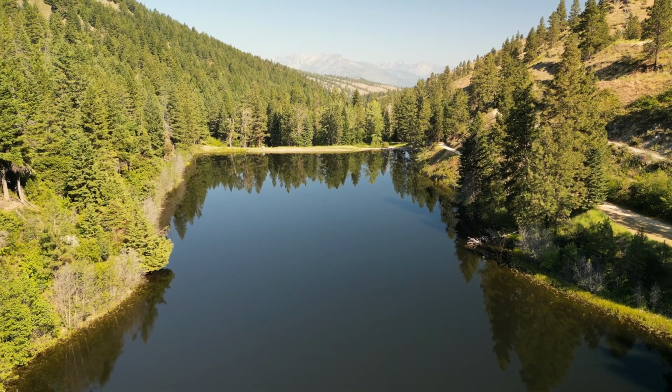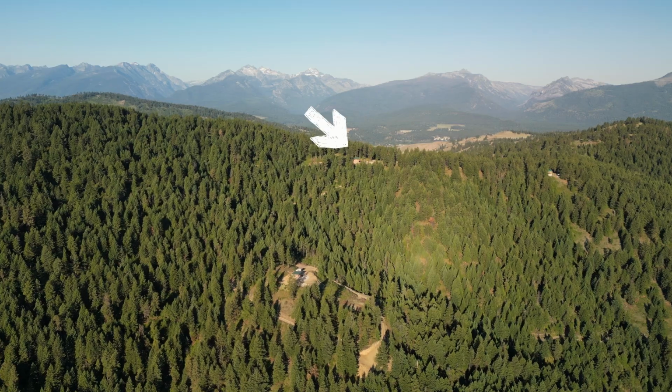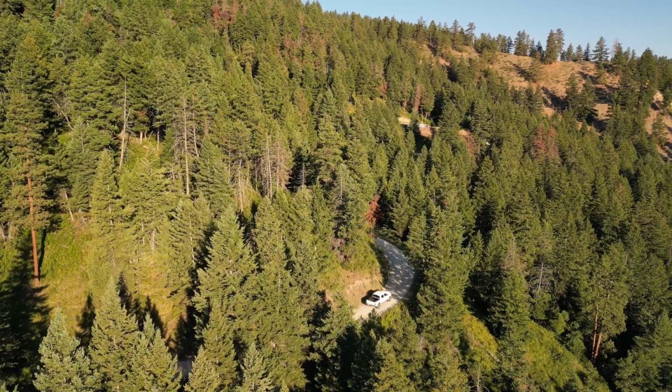All right, so we just got to the first split in the road, and if you take a left, it'll bring you to the reservoir, and if you take a right, it'll take you to the top of the mountain where the property is with some incredible views. Let's keep on going.